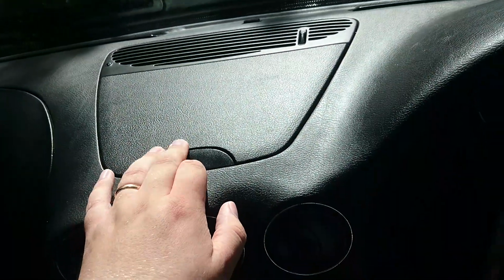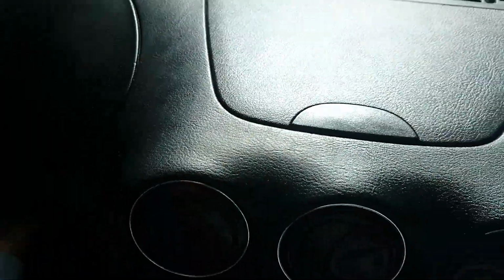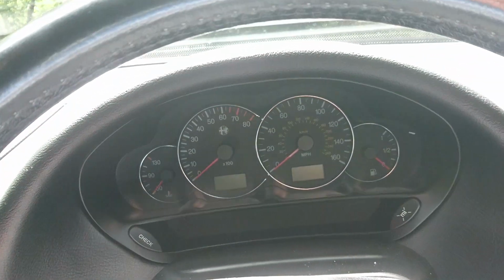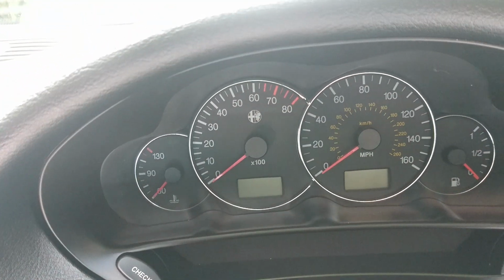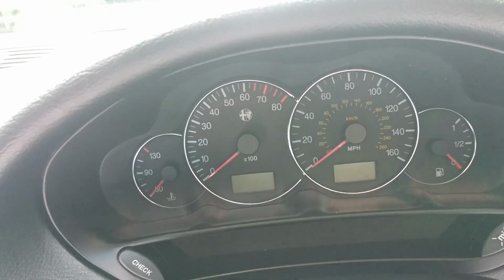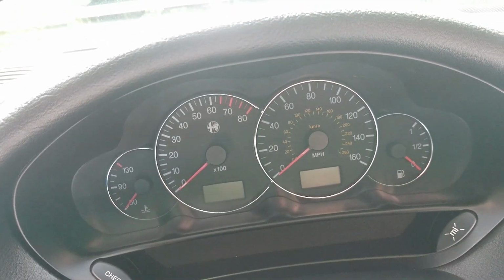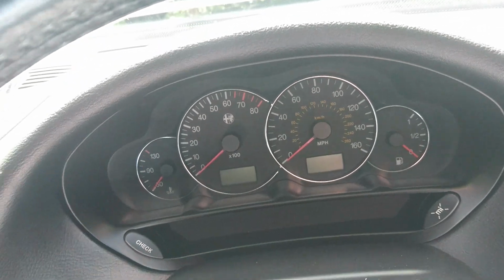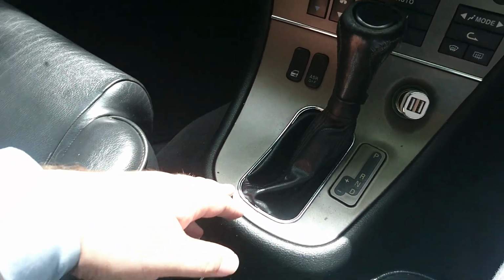You've got a nice cubby on the top, which doesn't want to open for some reason. I wonder why. Look in the glove box. That looks big enough for the secret mission documents. The dials are lovely. You've got the Alfa Romeo logo in here, and they're chrome ringed. I would have liked to possibly have seen an oil temperature gauge in here or something like that. Maybe a voltmeter would look a bit more sporty, but you can't have everything. There's the gear selector, which does have a sport mode as well.